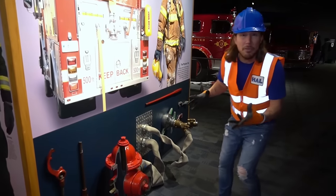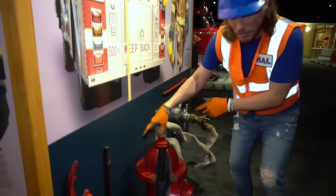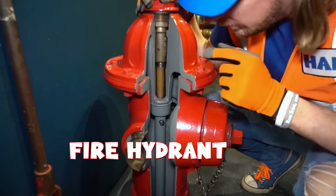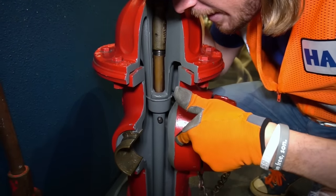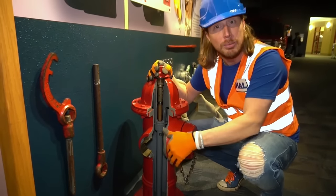Oh, have you ever wondered where fire trucks actually get their water from? Oh, it's from fire hydrants. Check this out. Oh, yep. You can even see the inside of this one. Look at it. It's really cool. There's water and pipes down below in the ground. And this is where the water comes from.